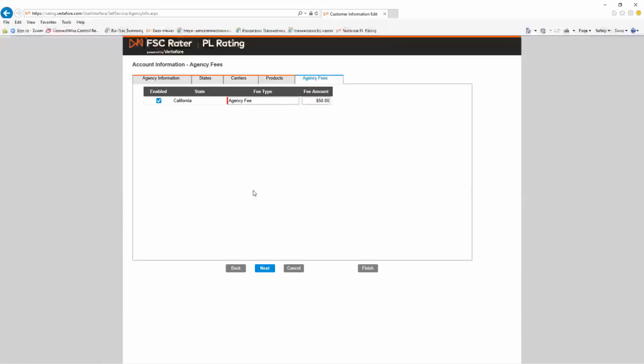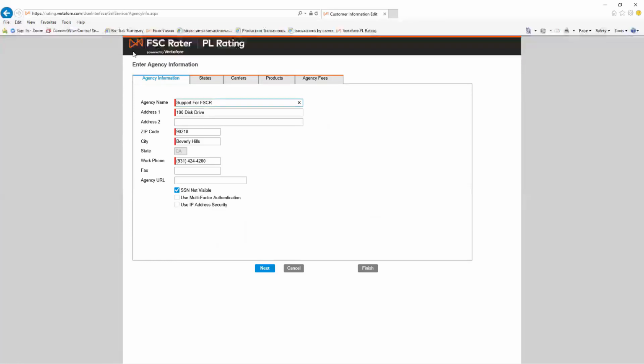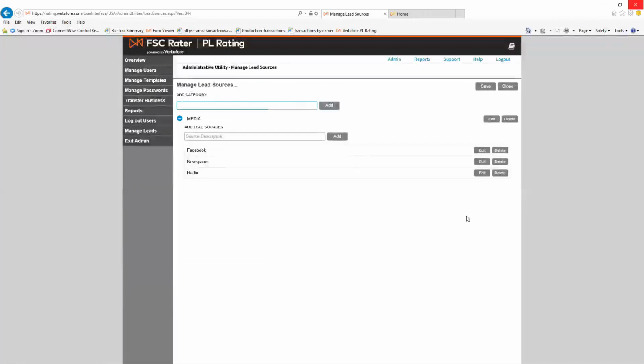You also, as an agency, here on the agency fee side, can say, all right, I'd like to have an agency fee applied to each quote, and you can set up that value. So that is the agency information. When you make changes, all you do is click next until you get to the summary, which is finish, and then that implements it. So if you make changes to your carriers, it is available to the users as soon as you click the finish to implement the changes.